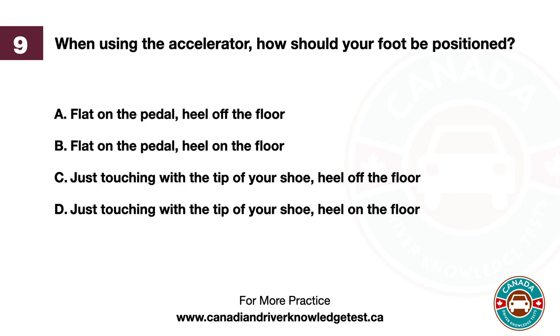Question 9. When using the accelerator, how should your foot be positioned? A. Flat on the pedal, heel off the floor. B. Flat on the pedal, heel on the floor. C. Just touching with the tip of your shoe, heel off the floor. D. Just touching with the tip of your shoe, heel on the floor. The answer is B. Flat on the pedal, heel on the floor.